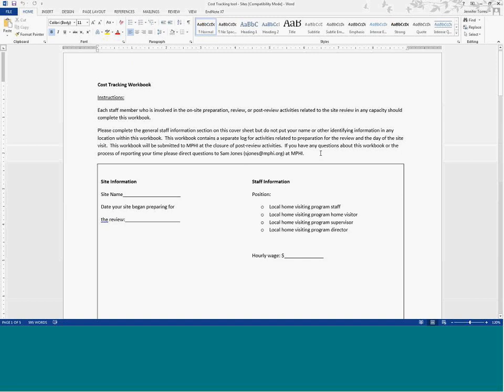So this is the tool that we're using to track the cost of the review process. Each staff member who participates will send these out. You each have a paper copy, but when you submit this to us for the study, it'll actually be submitted online. And Sam Jones is the one who sent you the box with the binders in it. She's the person who's in charge of materials. She's also the one that you'll be sending all of your materials to. And she's here at MPHI.